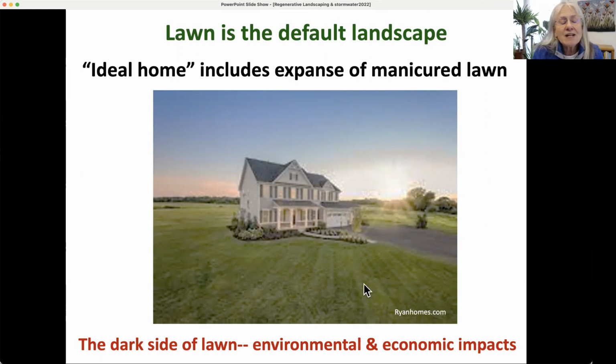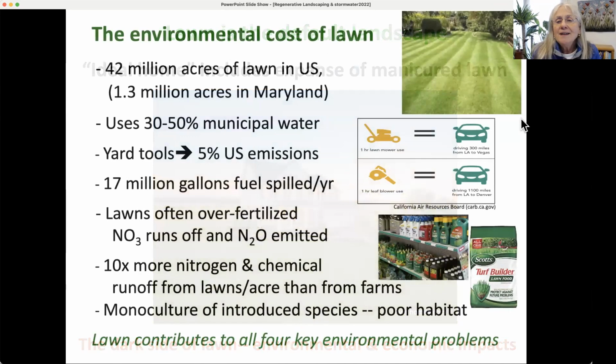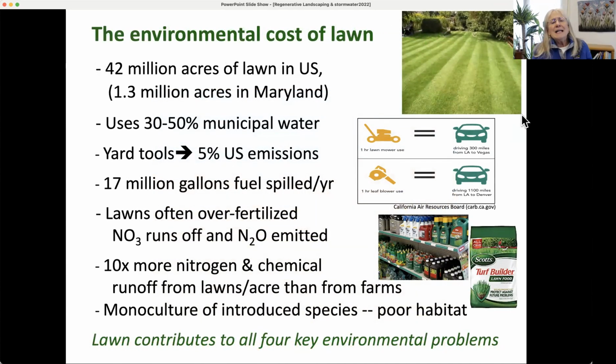And I live in Howard County, and there's a lot of big houses around here, and they just have these giant lawns like this, all mowed, very neatly manicured. But there's a major dark side of these big lawns through both environmental and economic impacts. And I'll just describe those briefly now. The environmental cost of lawn.